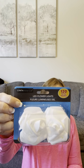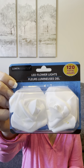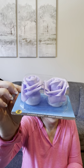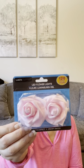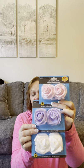And then I found, oh my God, you guys are gonna love this. I found these LEDs. They're little tea lights, but they've got roses on them. How cute are they? I just can't. So I got white, and I got purple, and I got pink. Aren't they gorgeous? Let me know in the comments if you've seen these before and if you've seen them in any other colors. Please, I beg you.